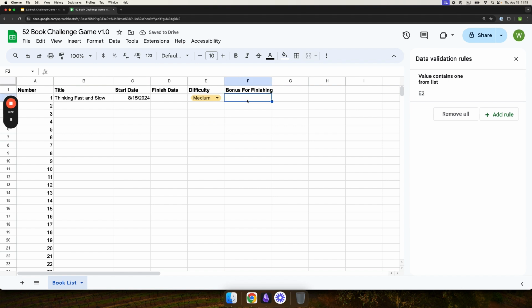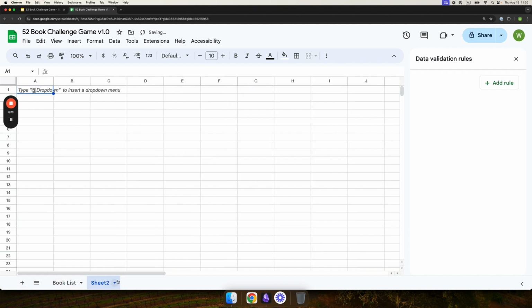And there will also be a bonus for finishing, which will be based on the difficulty level. So let me create a new sheet that will contain constants of the game.